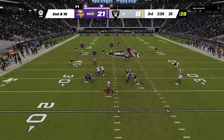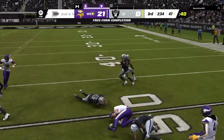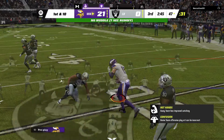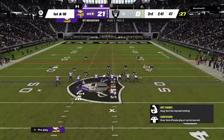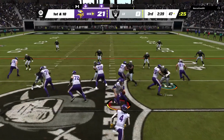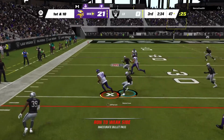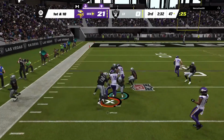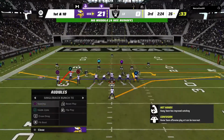To throw again on second down, Cousins. That is caught by Thielen. And they'll get this down to around the 47-yard line. So 1st and 10, and if they score on this drive, might have to start digging in our second-half blowout material. On the move to his left. And some room to roam now. And he'll go down, but not before getting this inside the 30.